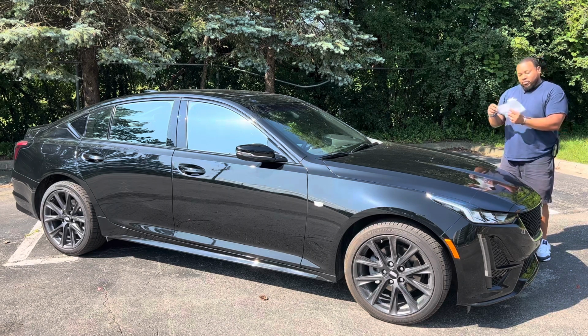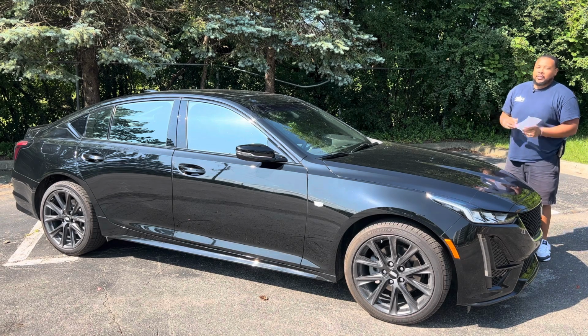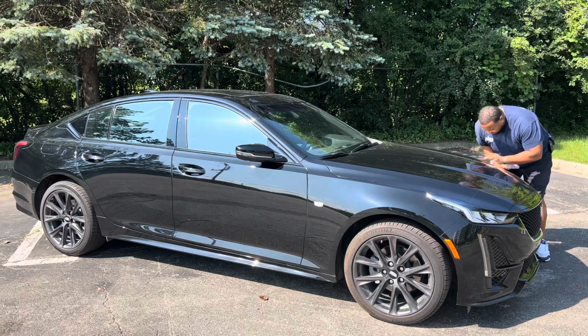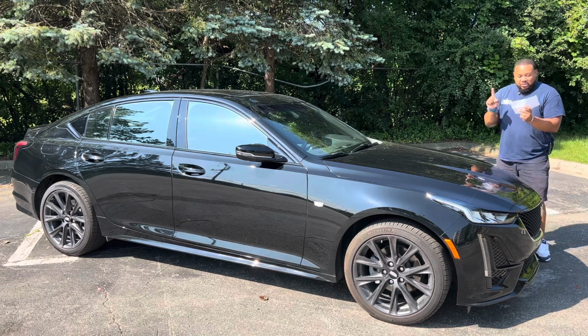So let's go over them real quick. First one, Summit White. It's your basic white. It's the Air Force One white. If you didn't know, that's what Air Force One white is called, Summit White. Nike Air Force One. Anyway, then you have this one right here. This is Black Raven. It's a straight black. Looks like there might be some little, there's no flake. That's this dust. We're gonna move on from there because there's some better ones to talk about.